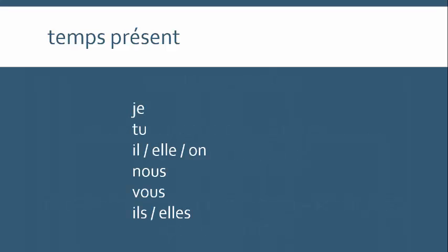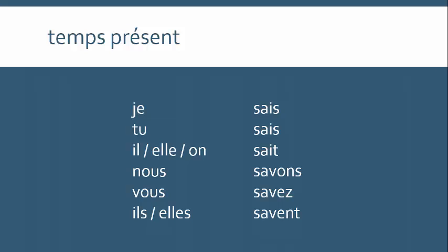So now let's have a look at some of the conjugations, starting with the present tense, which is je sais, tu sais, il, elle, on sait, nous savons, vous savez, and ils, elles savent. There's nothing too strange going on there, so that shouldn't be too difficult to remember.